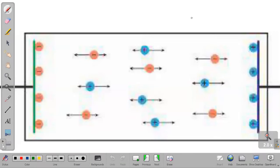So the process continues. Over here, what you're observing is that the chemical force is the longer arrow, which is far greater than the electric force. So the process of accumulation of ions towards the plate will not stop. As long as the chemical force is greater than the electric force, this process continues.